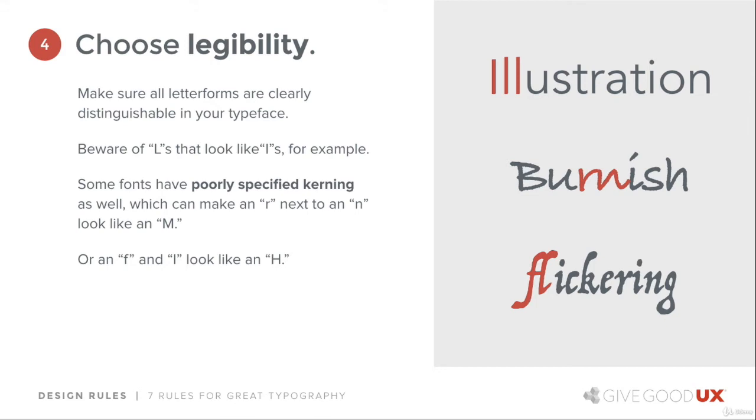And I've said it before, but it bears repeating. Most free fonts, aside from Google Fonts, have horrible kerning. So if you're downloading free fonts to use, be wary.